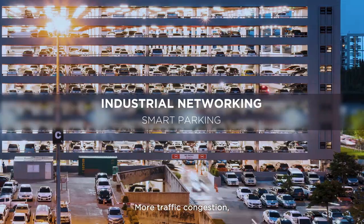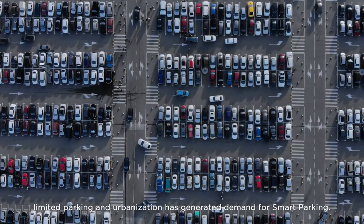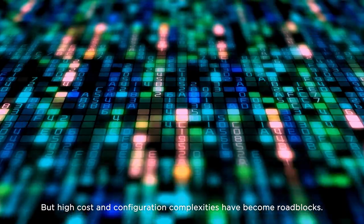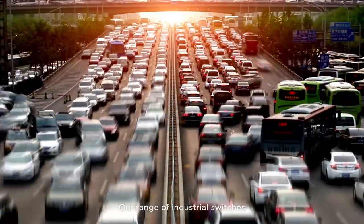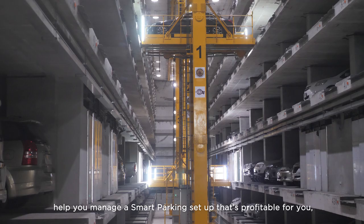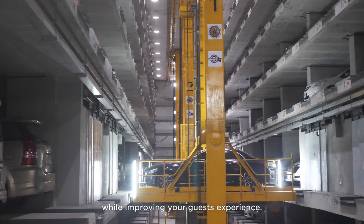More traffic congestion, limited parking, and urbanization has generated demand for smart parking. But high cost and configuration complexities have become roadblocks. Our range of industrial switches help you manage a smart parking setup that's profitable for you while improving your guests' experience.